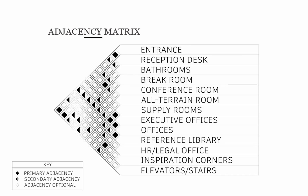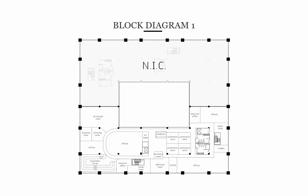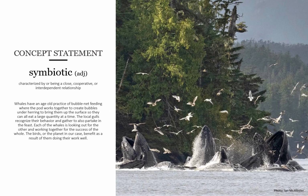Here's the adjacency matrix closer up, a bubble diagram to show the adjacencies in a different method with primary and secondary adjacencies indicated. Block diagram 1, which is closest to what the final result is. Block diagram 2 to explore other ideas.